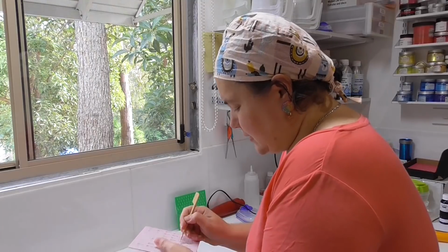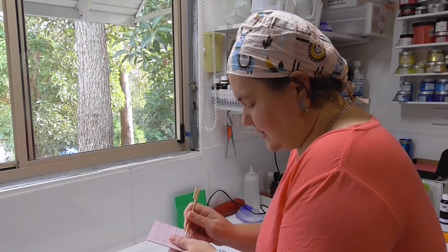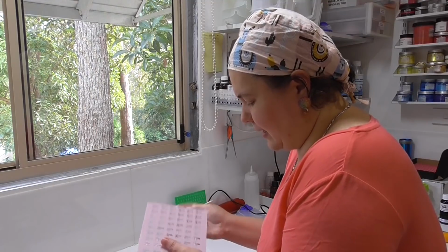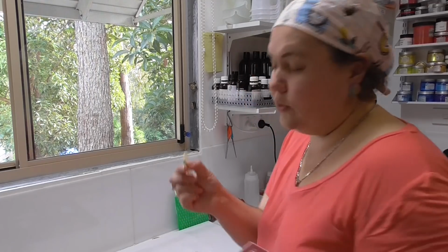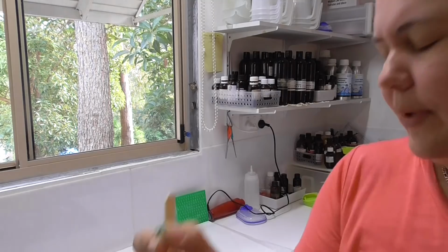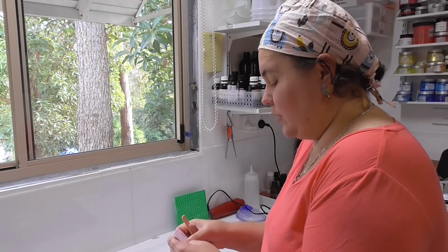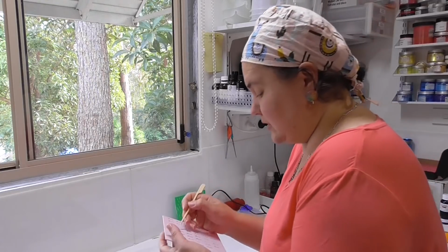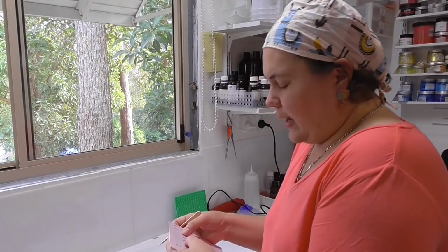So I am popping out the little palm trees at the moment. It's been about 36 hours since I made them. They are popping out really well. They could probably do with another 12 hours or so to really harden them up in the sheets, but they're popping out well, so I'm really pleased that the soap dough recipe does work with these. So I'm going to finish popping these ones out.